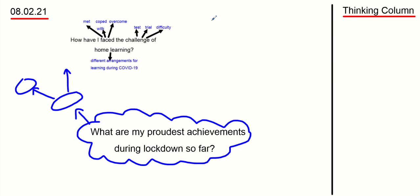So now what I would like you to do, all right, is to take the time to go and to look onto Dojo, look in your books, and just remind yourself of all of the things that you have done since, I think it was the 5th of January was the first day of home learning. So this is where you're just going to press pause on this video in a moment, and you're just going to remind yourself, you're going to look at your portfolio and all of the different things that you have completed.